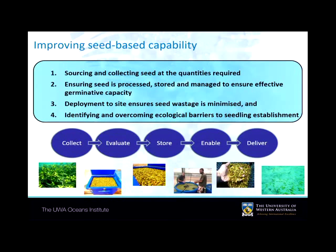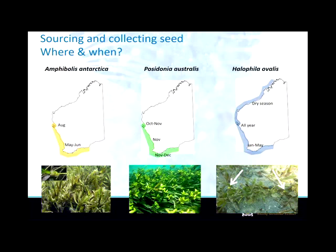So how are we trying to improve seed-based capability? We're doing this through adapting some terrestrial-based approaches. I previously worked at Kings Park with Kingsley Dixon and the team some years ago, and I'm still collaborating with them today. Some of the things we're looking at are where we source, and how we collect, the large quantities of seed required for restoration. How do we ensure that it's processed, stored and managed so that these seedlings are high quality? How do we deliver these seeds to sites so that we're delivering highly viable, quality seeds? And then, in more recent research, what are some of the ecological barriers to these seedlings establishing? Can we identify these and potentially overcome them?